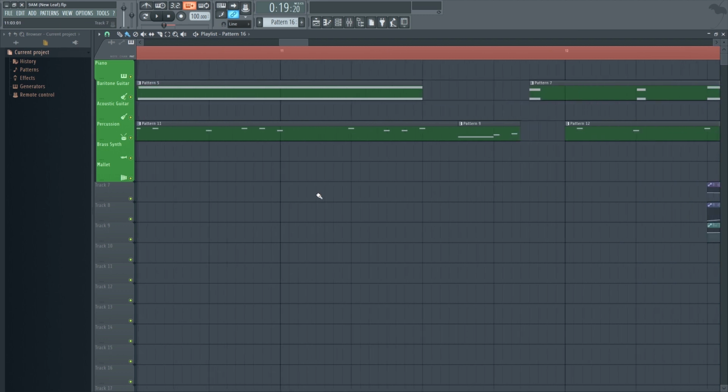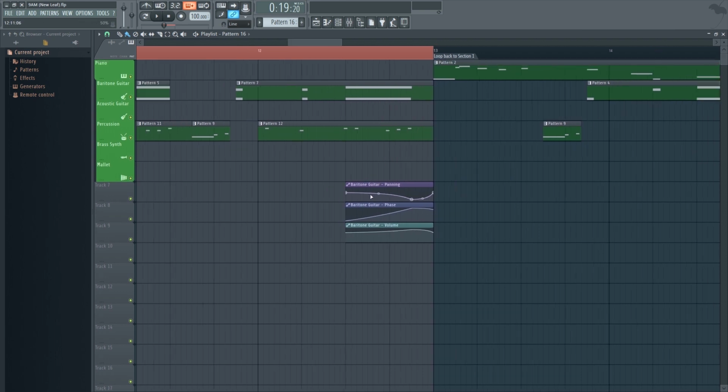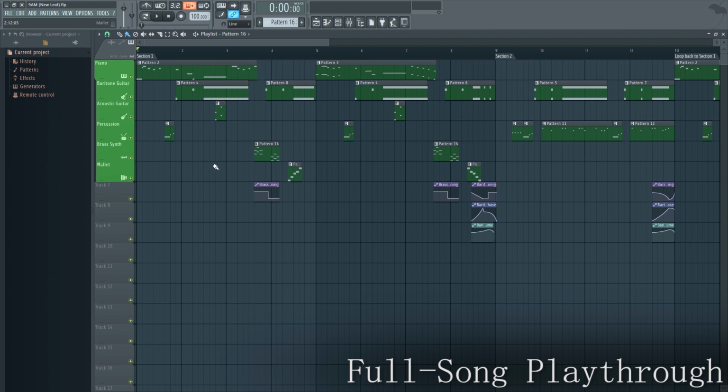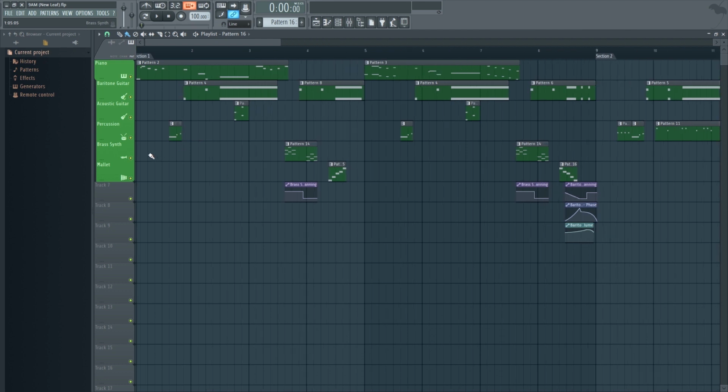One final mention is that in this final part in the second section, you can see the automation again in this final chord. And it's very similar to the last one, where the panning shifts from right to left, phase is increased, and the volume is increased as well. As we play through the song, seek to understand why certain instruments are placed where they are. Are they used to fill in the space, or are they harmonized with another instrument?